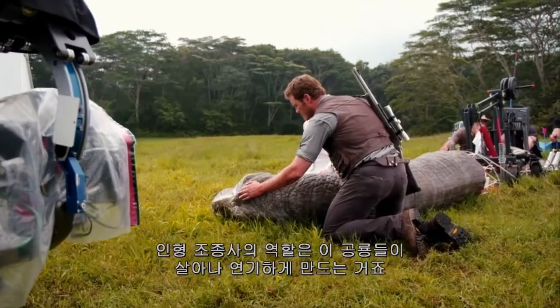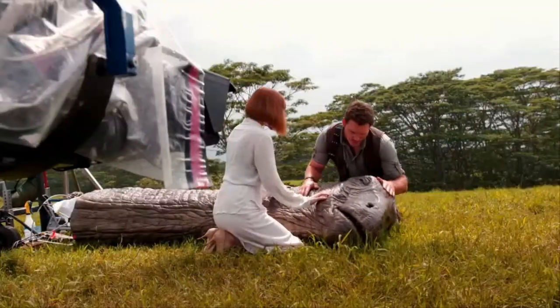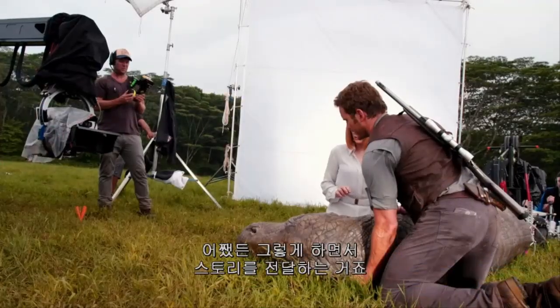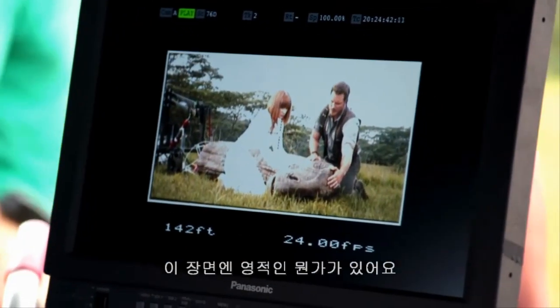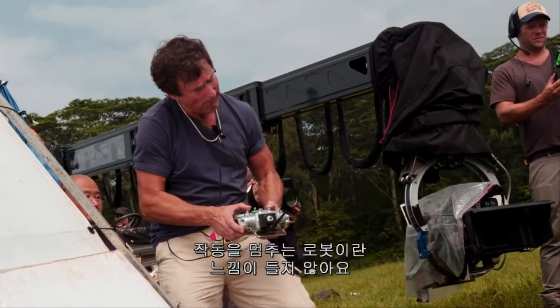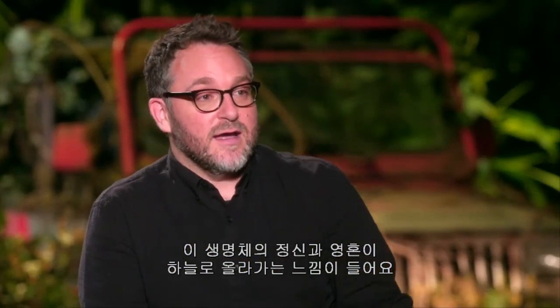As puppeteers, it's making these things live and perform. It's bringing a character to life. Unfortunately, in this case, it's bringing one to its death. But in doing that, it's telling a story. There's something almost spiritual in that scene as the life leaves this animal. You don't feel like it's a robot ceasing to be operated. You feel like the spirit and the soul of this creature is going up into the sky, and that's a testament to those guys. I mean, that was unbelievable.